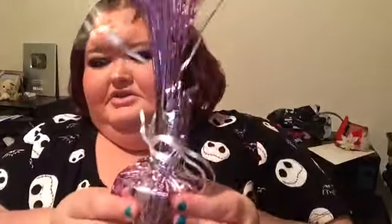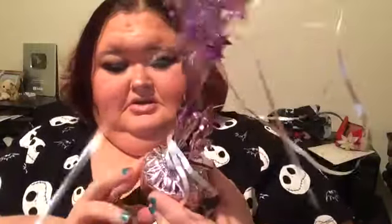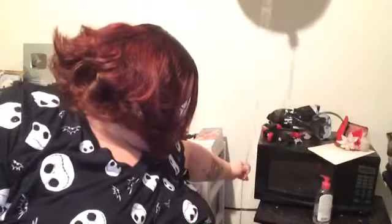I still got my balloons. Oh, and I didn't show you the bottom of the balloons. He got me this little thing. It's a weight that you put on tables at prom, and it just chills right here until they go down.